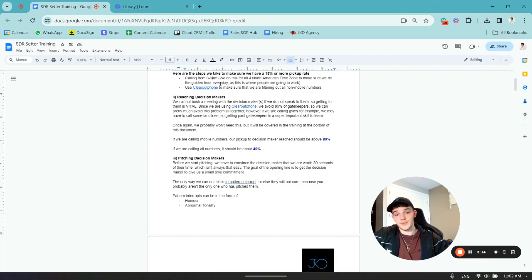So another thing that we do to make sure our pickup rate is as high as possible is, before we give you all the leads to actually go ahead and call, we're going to put them through a clear out system, which essentially takes the numbers and tests whether they are a mobile number, a toll-free number, or a landline, right? And we're only going to call the mobile numbers, okay?